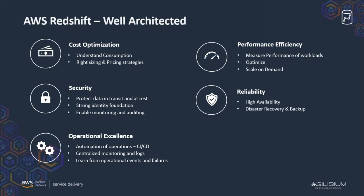Again, this may also lead to changes in node types, and other opportunities to optimize, such as unutilized periods that can be paused and resumed, or elastically scaled, and so forth. All of those will be unearthed as part of the performance efficiency review.